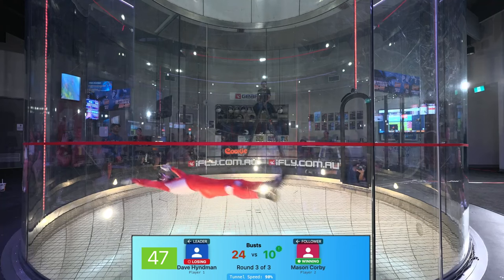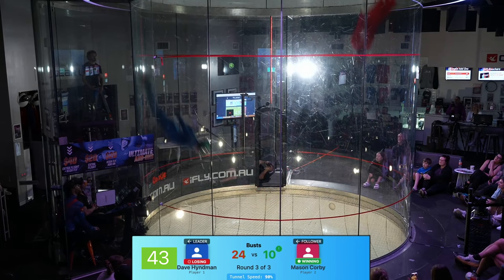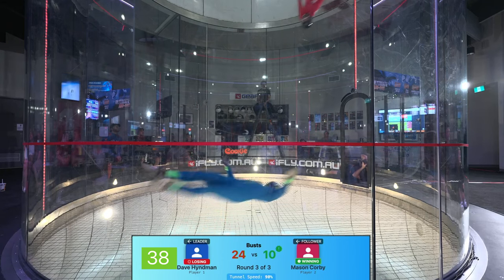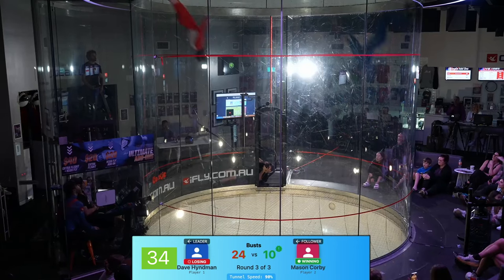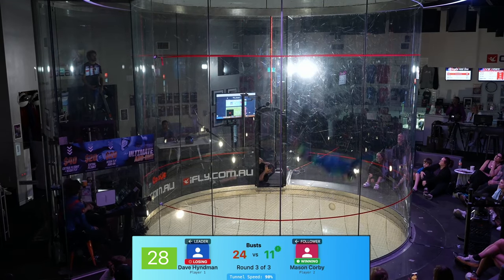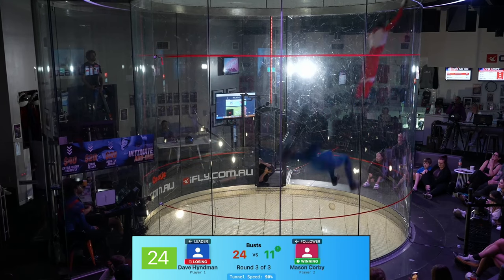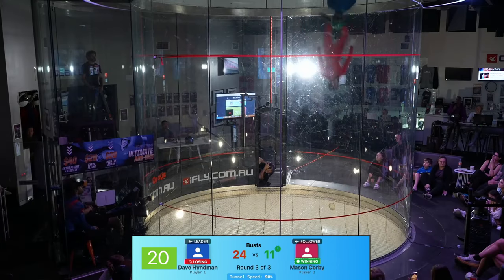It's a very, very close match. High-speed stuff. Very smooth flying by both these gentlemen. Oh! Mason has a little bit of a trip there following that line that Dave flew. Under 30 seconds to go. Dave did something that he probably didn't even know what he's doing there, but it looked good anyway. Mason following nicely.